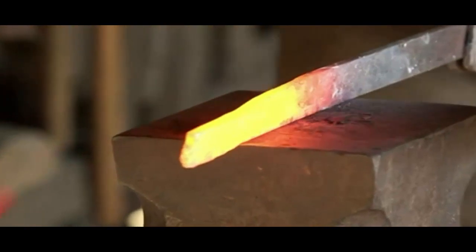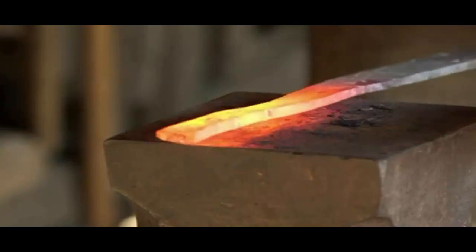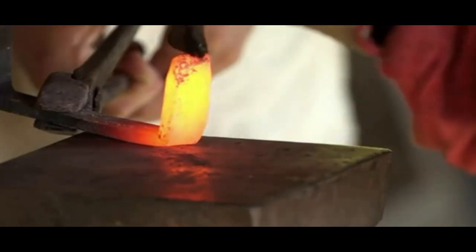Peter and Martin will hammer the iron flat and then bend it at 4 corners, making a stirrup shape. I think we got away with that. It's certainly starting to take shape. We've got a kink in it. We've got a bend.